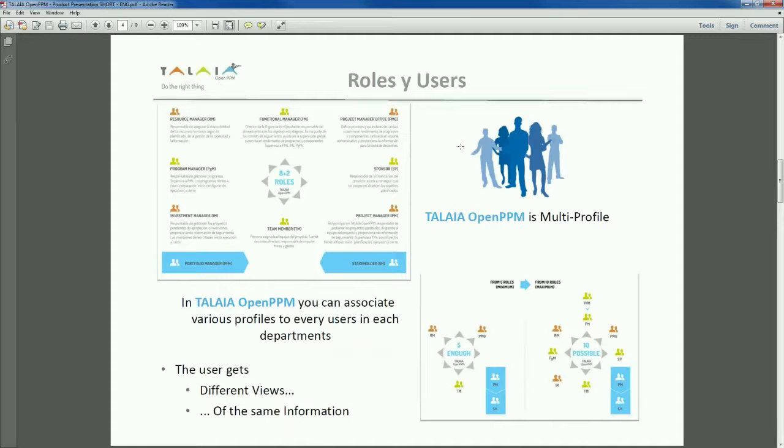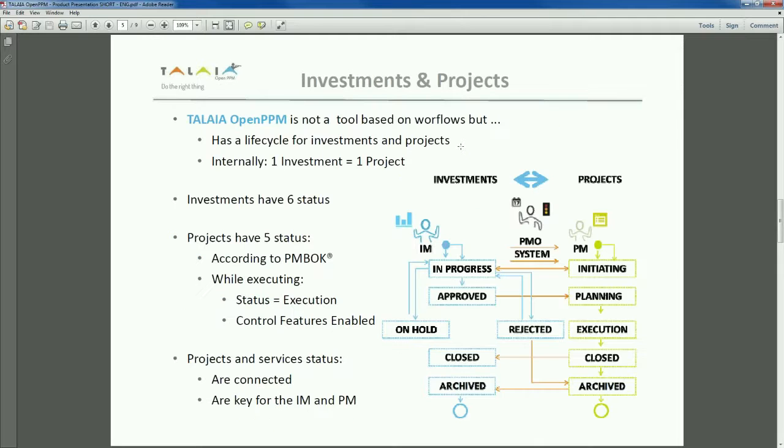We've got predefined roles in the tool, all right? So in order to get people on board into the tool, you just create users, and then you associate to them a role or set of roles. In each performing organization, a user can have different roles. And with Talaia, the roles already have the permissions embedded, so we don't need to define for each role what they can do. We just choose the right set of roles for each person in the different departments.